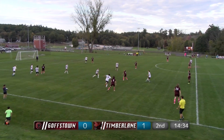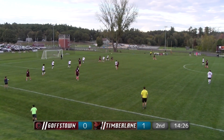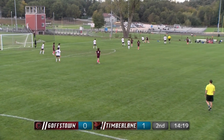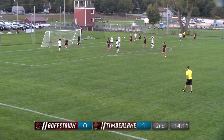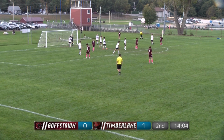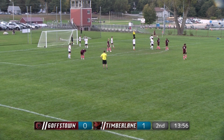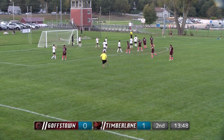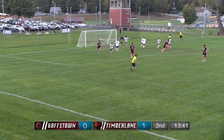Good deep throw, but Quinn reads that. Timberlane get across. And breaks it up initially. They're going to get another cross here, and that goes out for a corner kick. Got substitutions. Davin's coming in for Drew. Minutes for Goffstown to make something happen here. That's a wayward kick, so we'll get a goal kick out of it.